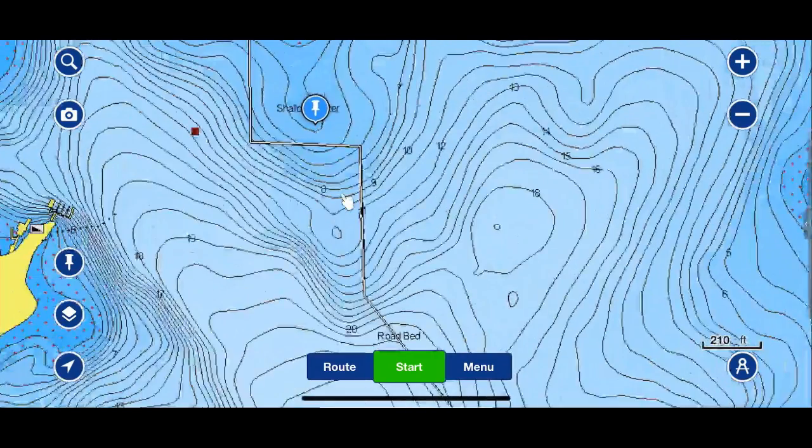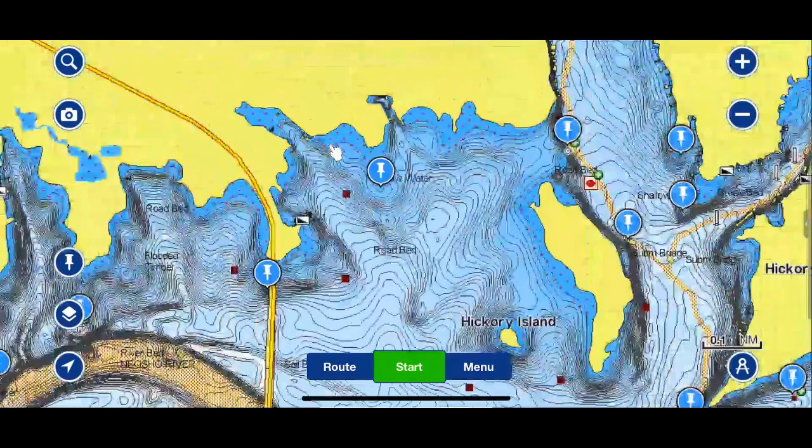It looks like there may be a road bed in there too. Yeah, there is a road bed. As I zoom in, there's a road bed that comes right here, right across that point. So I really like that.